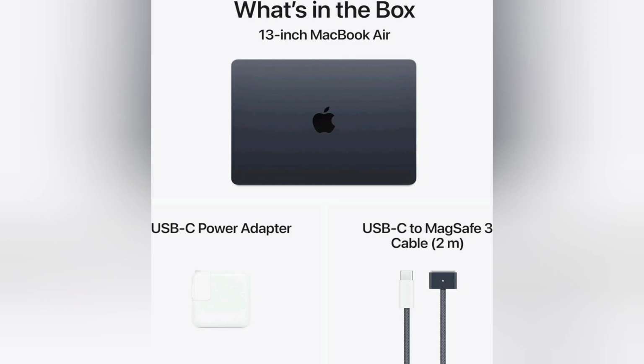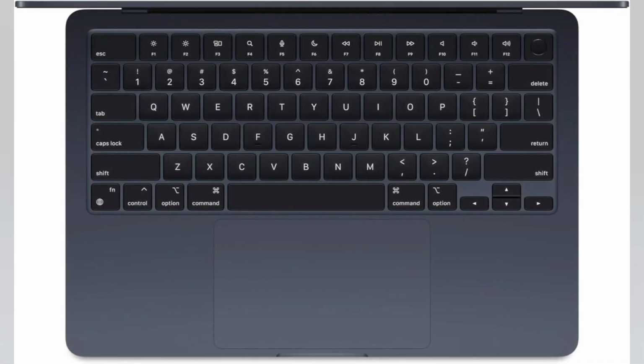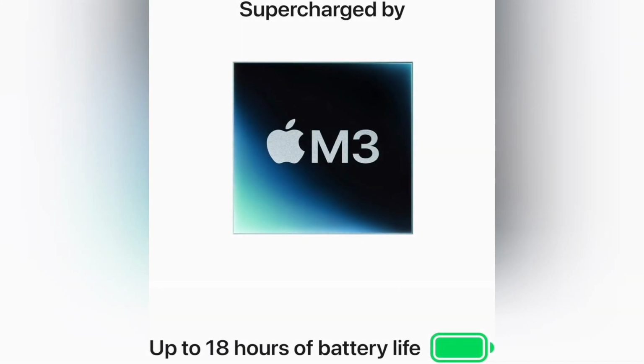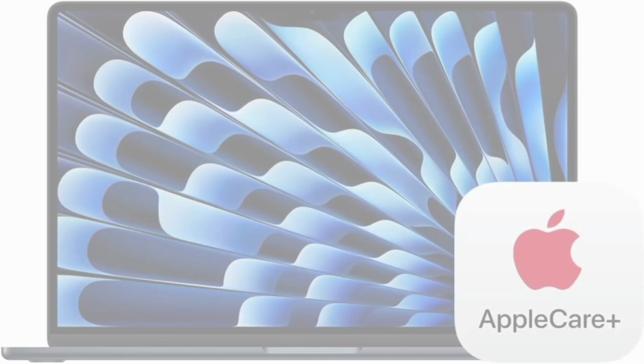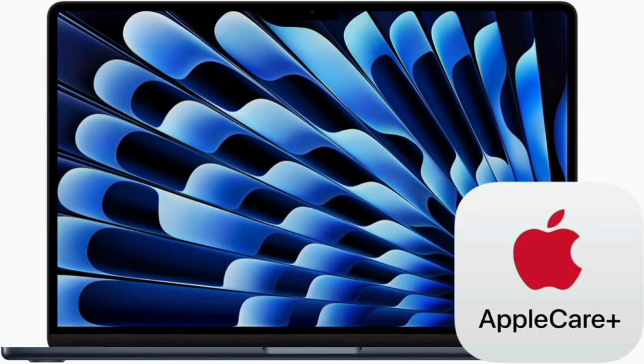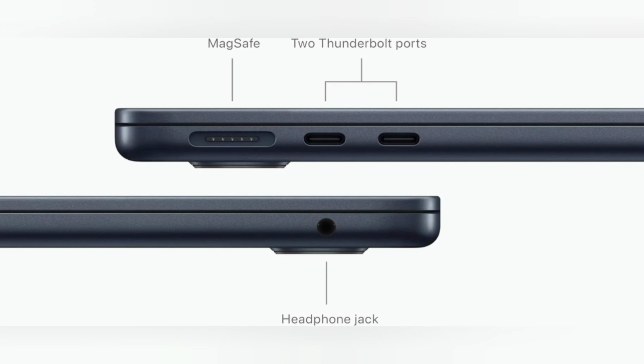In summary, the 2024 MacBook Air 13-inch with the M3 chip, 8GB of memory, and 256GB of storage is a powerful, portable, and stylish choice. The midnight color adds a touch of elegance, and with AppleCare Plus, you're covered for the next 3 years. If you're in the market for a new laptop, this MacBook Air should definitely be on your list.